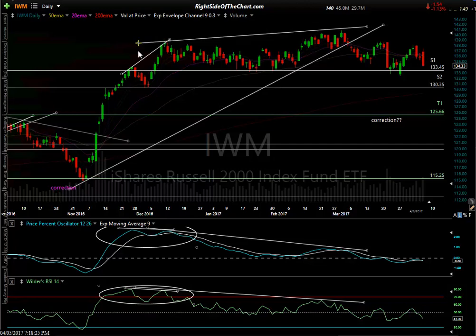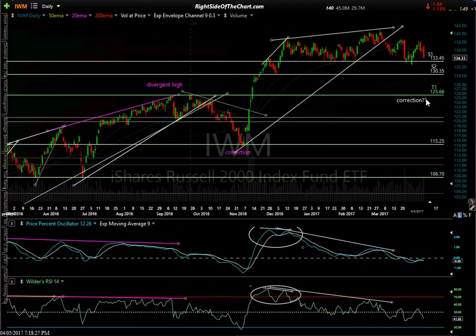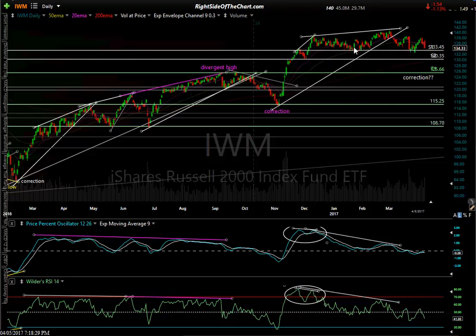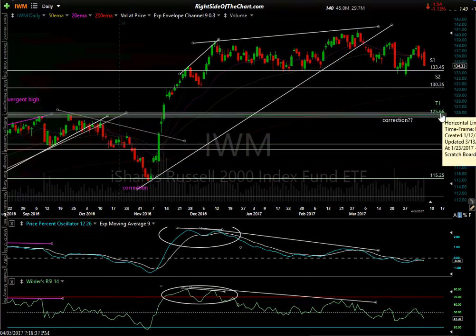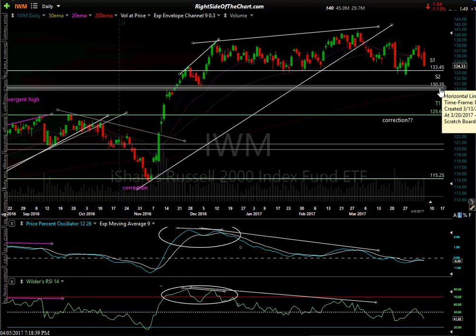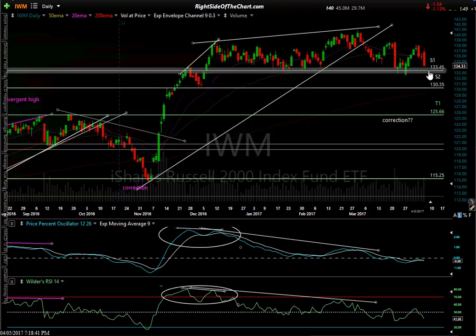So when you get a big breakdown through this range, you have a lot of people underwater, a lot of buyers trapped that want out, and I think that opens the door to move down, in my opinion, to at least this 125.66 level, with a speed bump along the way at about 130.35. It'll look something like this. Boom, quick drop, little blip maybe, and then a continued move down to 125.66, give or take.